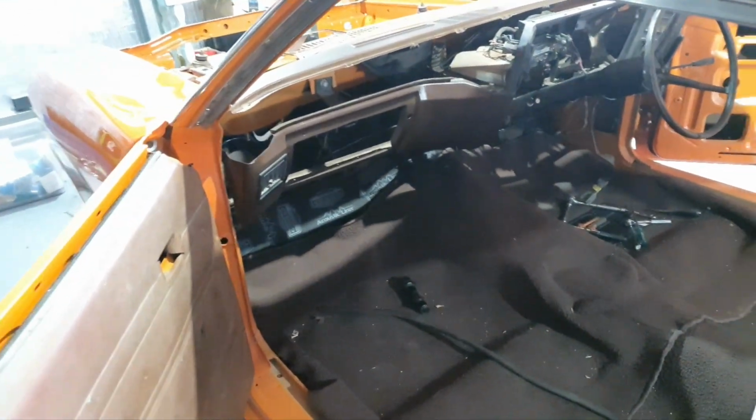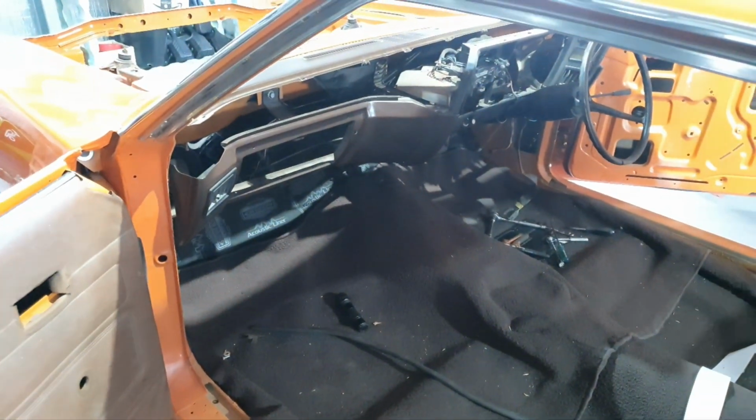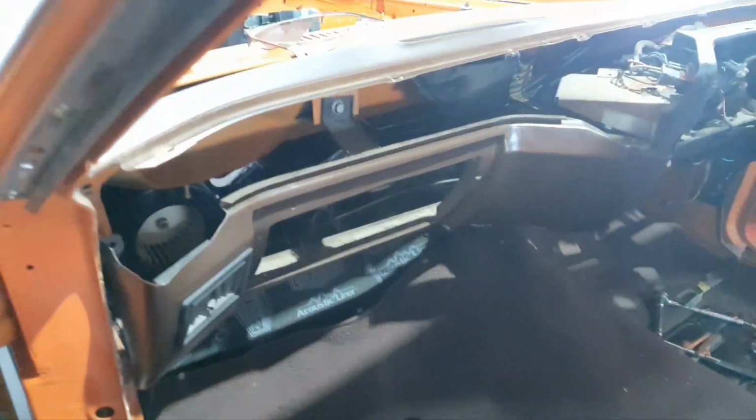What a mission, getting the heater box in. It's not really too hard when you've got someone helping you, but I think once you take this dash pad out, it's so much easier to get in there and see what's going on. It's actually quite enjoyable doing this because everything just sort of is going into place.